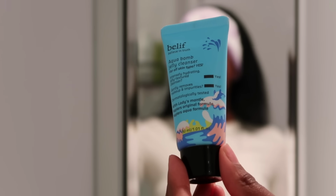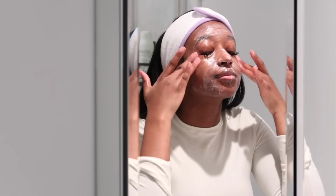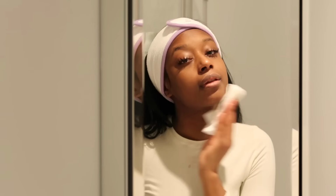I already went ahead and washed my face using the Aqua Bomb Jelly Cleanser. This is a great cleanser to remove makeup and impurities, and it does not strip your face, so you still have a hydrating feel after using it. Because I didn't want my face to be completely dry when I sat down, I also use the Aqua Bomb Hydrating Toner. It's a water-based toner, and it's extremely hydrating, perfect for the summertime because it is also lightweight.